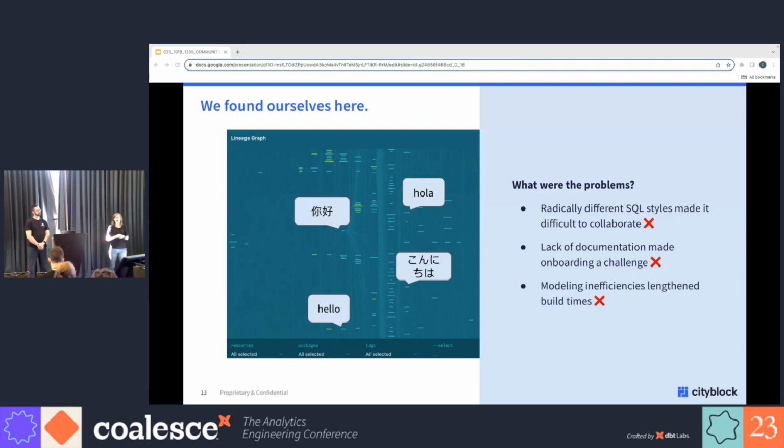Finally, the modeling inefficiencies in this tangled graph here were lengthening our build times. That meant we were spending more of our time waiting and less time developing.